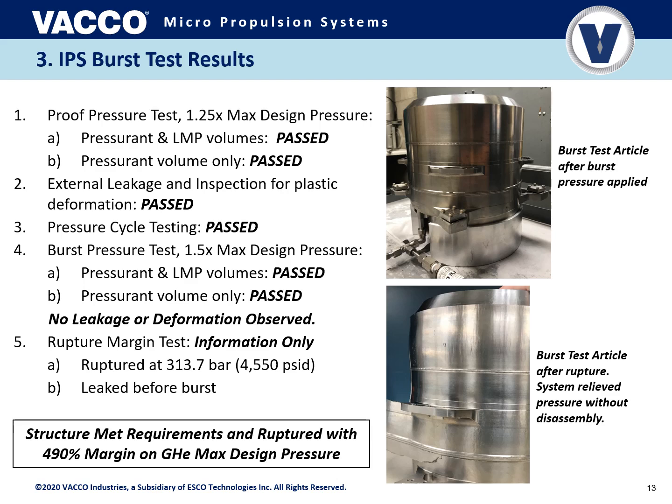Rupture margin test then ensued. That photo is in the lower right. You can see how it can deform, but it was at extremely high pressure. The item stayed together, and the ultimate 490% margin was applied to the higher helium pressure inside value.